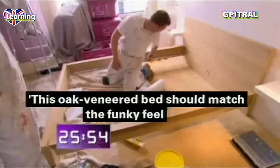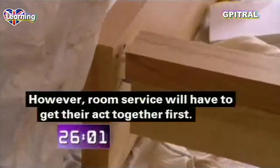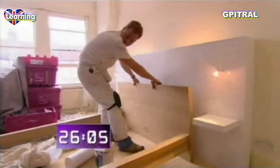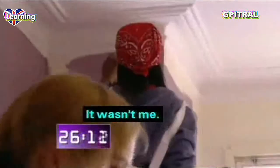This oak veneer bed should match the funky feel of Veronica's new hotel suite-style bedroom. How can they be the wrong way round? They're the same. However, room service will have to get their act together first. Oh. Who put this together? You did. No, it wasn't me. We ain't got long to go, have we?